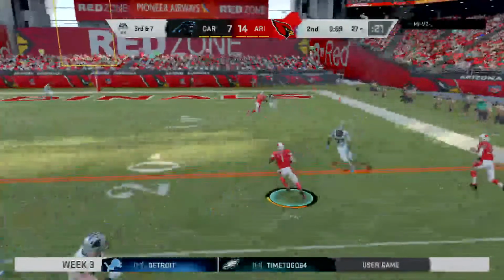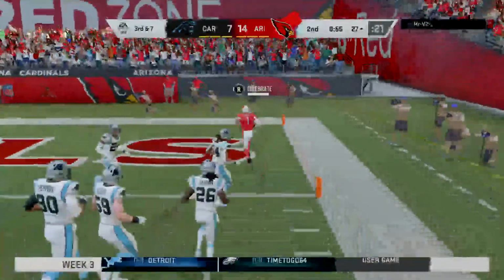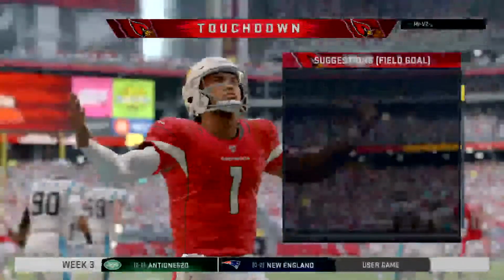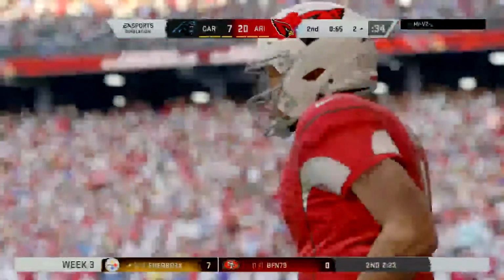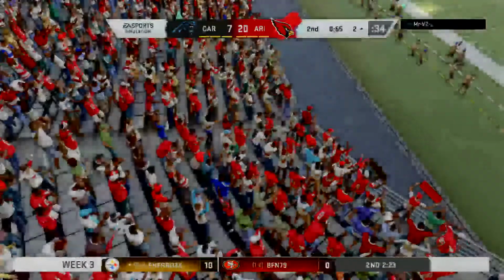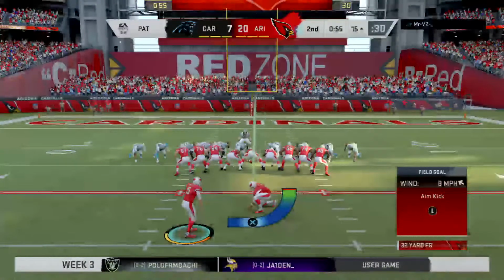Escaping the pressure right. He can run for it, and he will. And he will score. Touchdown, Cardinals. Kyler Murray, his fourth touchdown on the year. And the Cardinals push further out in front. And that'll give them a 2-score lead here, but I'm looking ahead.